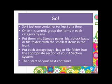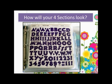The other thing is that once you've done just a little bit of it, if you're going to scrap before you have more time to sort, you're actually getting the benefit of the stuff that you've sorted while you're scrapbooking. So you can really see the benefit of it if you're just doing that little bit at a time, but you actually get to use it in between.